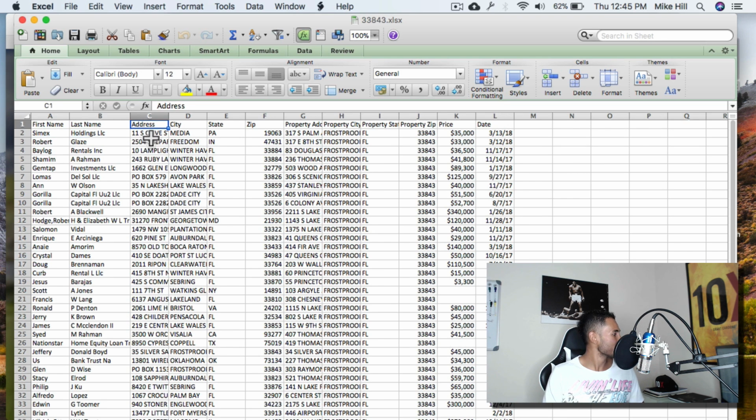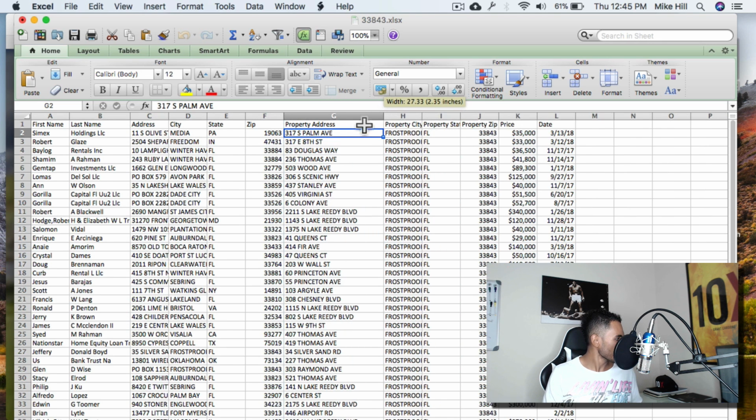Then the address is the buyer's mailing address. I'll tell you why that's important in just a moment. This is the property they purchased, and then some information, the price and the date that they purchased, and so on. Now, why is this stuff important? Okay, well, check this out. The property address is important, obviously, because it shows that they're purchasing in that area.